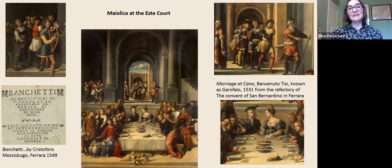But if we look at the table itself, we see something different from what we saw in the settings before. Everyone has their own plate. And this is something which obviously we are so used to, we don't see it as a novelty. This actually was quite a new thing. It was introduced, say, at the end of the 15th century, the individual plate. We're talking about plate, really as we know it now. Plate means really flat, piatto, of 20 to 30 centimeters of diameter. And this had a great impact on dining habits, but also had a great impact on maiolica production.